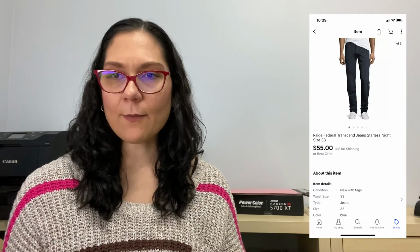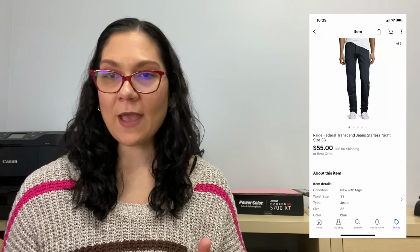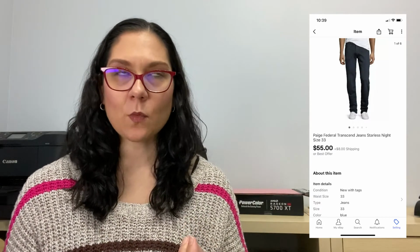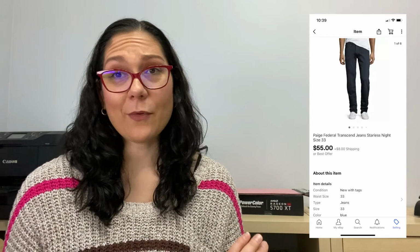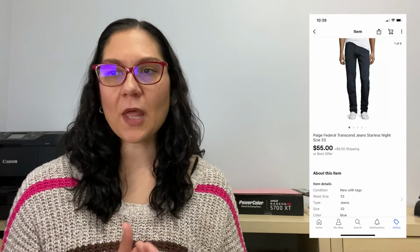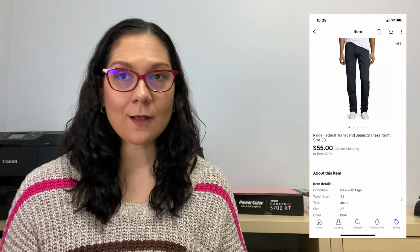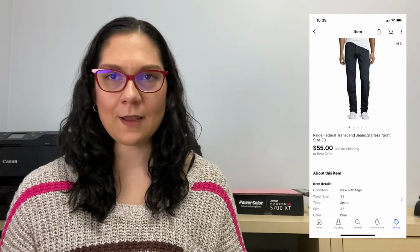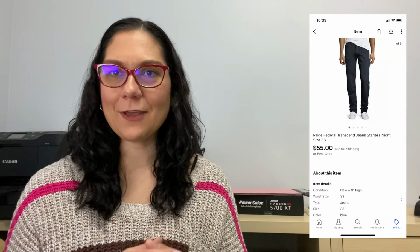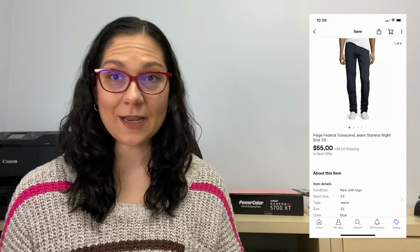I ended up listing them for $75. I accepted a $55 offer on eBay. So even though my cost of goods, well, I guess technically they were free because I had a gift card, I have them marked as a $15 cost of goods because that's how much they were at Plato's Closet. So even with my platform fees, I still made a profit of $29 on those. I guess you could add $15 to that if you don't want to count my gift card spend as cost of goods on that one. So that was a really exciting find.